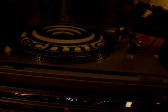So, here goes nothing. I'm going to throw this on. The record's not perfect. There's a little bit of scratchiness in the beginning, but it shouldn't be too bad. What I'm going to throw on are these guys. So here goes nothing, and away we go.